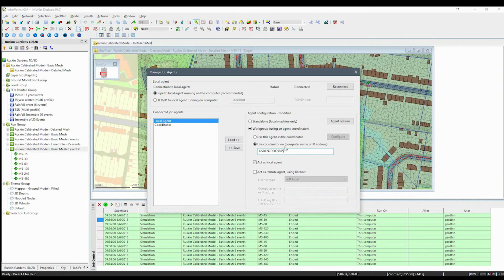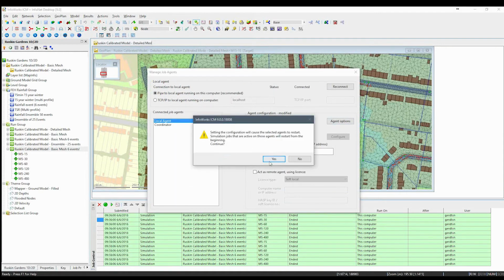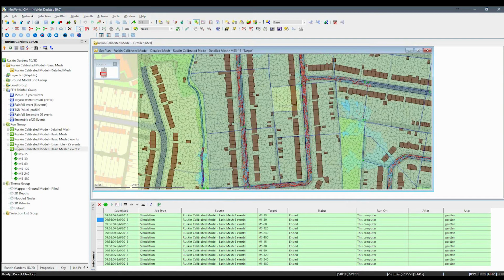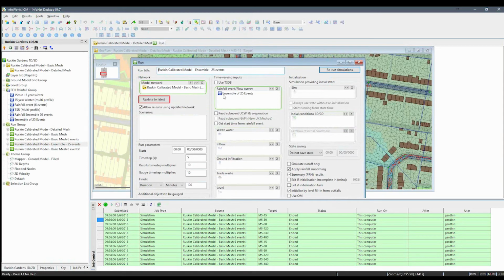So essentially, I'm also going to make one other change. There we go, and I'm going to save. So now you'll see several other computers just showed up in my connected pool of resources. And that is pretty cool, because now, instead of running 6 simulations, I'm going to go ahead and run 25 events. And I have just one design rainfall ensemble of 25 events.